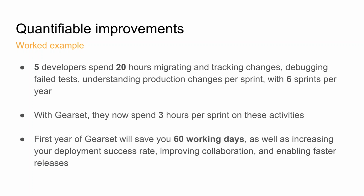Think about six sprints a year. We think that with Gearset, you reduce that down to 3 hours per sprint. So easily in the first year you save about 60 working days. And what we don't just promise is that time saving, although it does deliver that. We want to deliver a fundamentally better way to do deployments as well. So we try to get that deployment success rate up through things like the dependency analysis and all the problem analysis we do to work around, let's call them quirks of the Salesforce platform. We want the deployments to work first time every time. We're not quite there yet, but we track and track and track and improve and improve and improve.